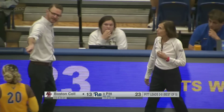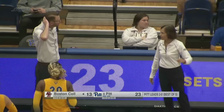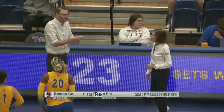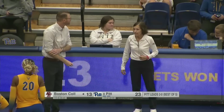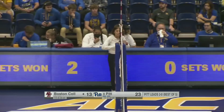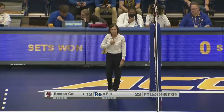But it looks like Dan Fisher's still trying to get it overturned. Maybe some confusion on what the actual challenge was on. And that's the thing. It's not one of those where it was in or out and you know definitively at the moment that he's looking for. It was early on in the rally, and that was quite a lengthy rally as well to find the exact spot. But it looks like the point will be going over to Boston College.